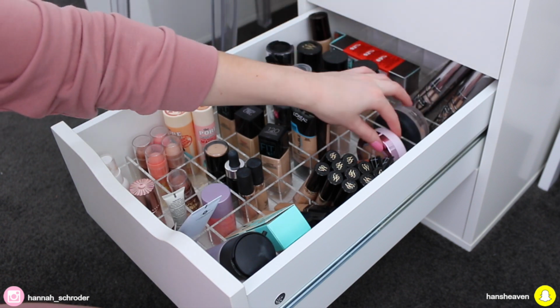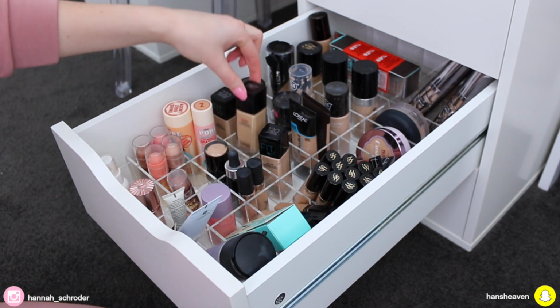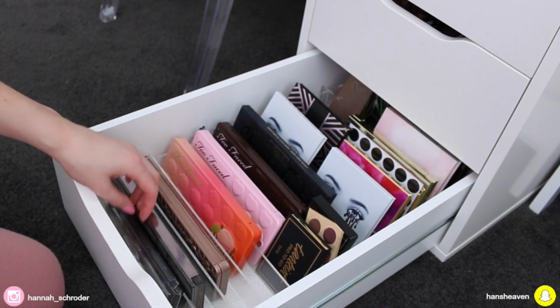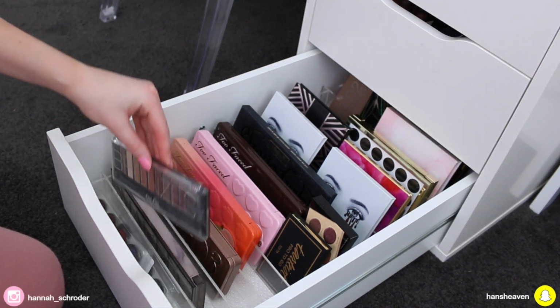I haven't tried this one yet either. I got that to do a first impressions too. I've got the Maybelline Fit Me foundations here. Benefit's new Professional makeup. So now onto the lucky last drawer. This is all of my eyeshadow palettes. So I've got some Chi Chi ones up the front here, drugstore ones.